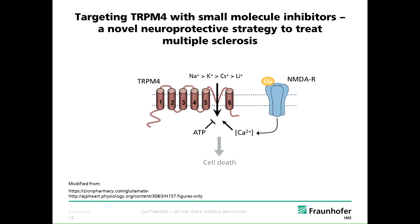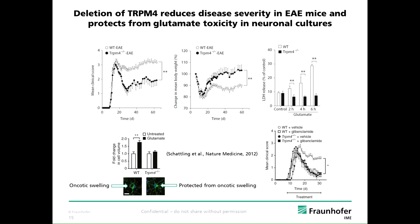I told you that there's a high load of glutamate in the inflamed central nervous system. This is triggering NMDA receptors, leading to calcium influx. This activates ion channels of the TRP family, in particular TRPM4, which then shuttles in sodium and other monovalent ions, and is leading in the end to cell death. There is a dirty drug that was supposed to work in the system, which is glibenclamide. Glibenclamide was the most prescribed anti-diabetic drug in 2003, so it's a blockbuster drug on the market. As people have realized nowadays, it's not directly targeting TRPM4, but the sulfonylurea receptor, SUR1, and thereby mediating its function. But it's not as efficacious in vivo as you would hope.